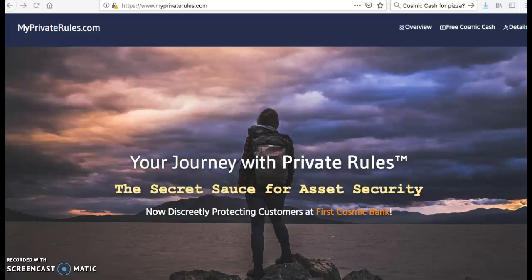Welcome to myprivaterules.com. This is a website which explains the private rules concept, which uses another website, privaterules.com, to let you enter secret sauce to add another layer of security to important accounts and assets that you might have. The moment of login, when you go to your bank account or E-Trade account or whatever it is, your Twitter, Google, Facebook, when you log in, there is always a risk that somebody can see or detect your password.